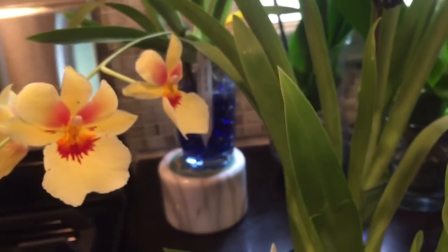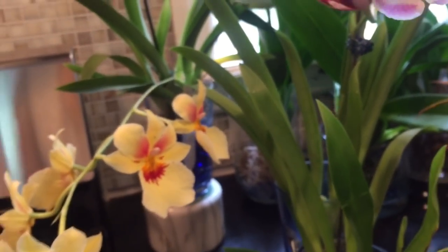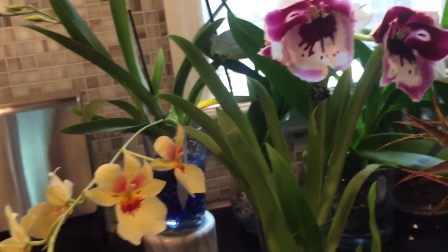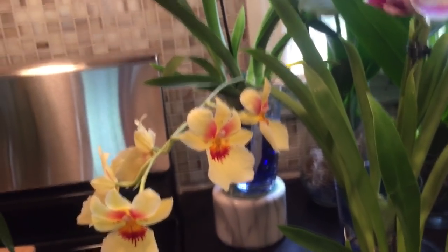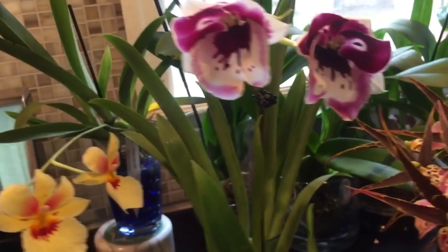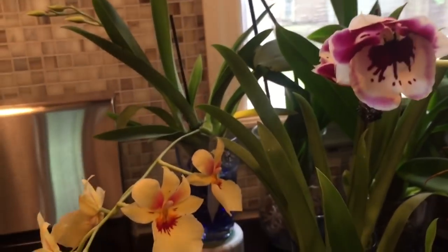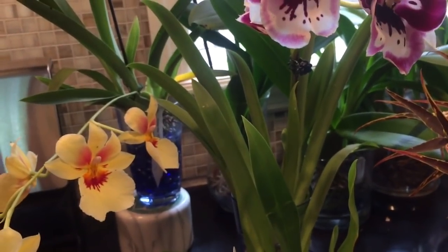And then another thing that is so super exciting to me. So I don't really have the best environment for Miltoniopsis and Miltonias. I don't. But I love them. And so I keep trying. Bless my heart. And I've killed a few. I've managed to save a few. Several of them had Fusarium. A few of them had orange rot. So some of them it wasn't really my fault necessarily.